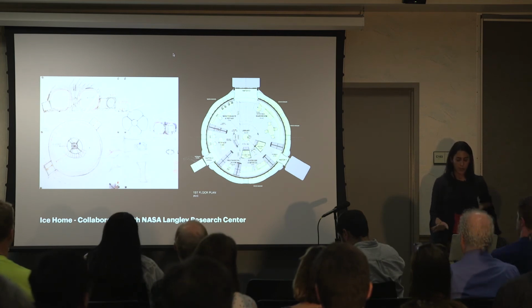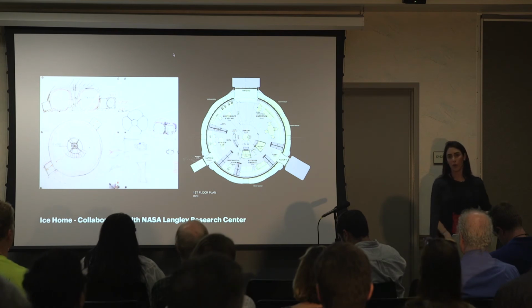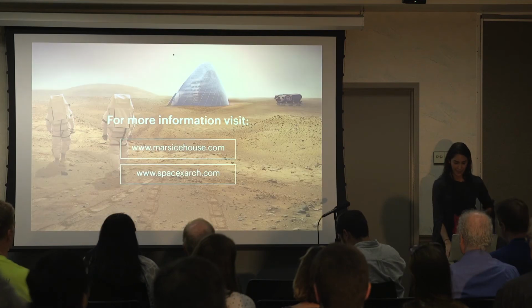So we've been working with them to come up with the systems architecture and develop a concept of operations for how this structure might be developed. And we're in the process of creating a subscale demo for water extraction and filling of ice bags, which we're using Teflon at the moment, to basically freeze and conduct tests on. So that's where the project has taken us.